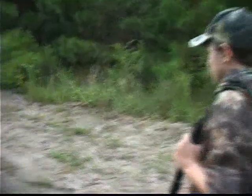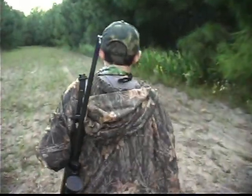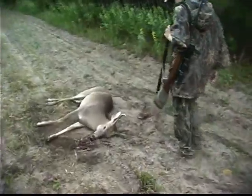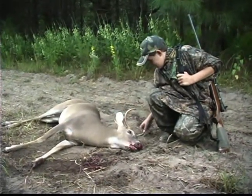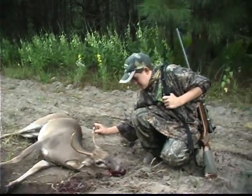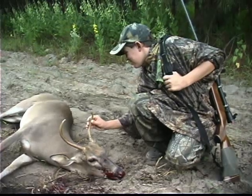Man, your first deer, look at that. What a shot. What a shot. Whew. That's a nice one. Yeah. Got a big body on him. Actually, growing a little something right here, so what's he got? Maybe a 3-point. 3-pointer? Yeah. Not bad for your first deer.